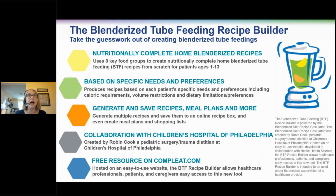She has a lot of patients on home Blenderized tube feedings, and it was very difficult to develop recipes that met the needs of each of these unique children. She had a ton of different spreadsheets, and we were able to work with her to put these into a web-based tool. And again, it is a free tool on complete.com.